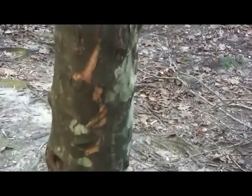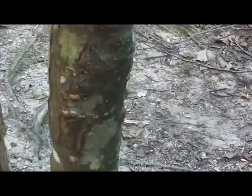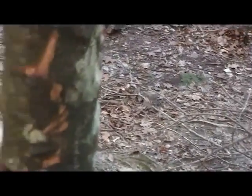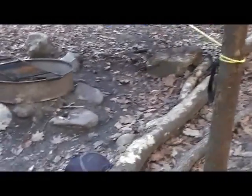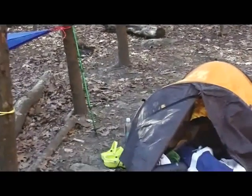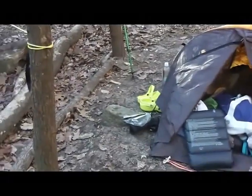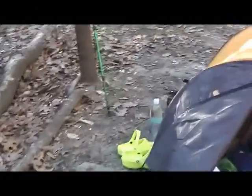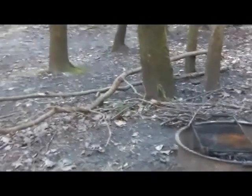I wonder if that's bear scratches. I guess if a bear comes in and messes with me, we'll know it's a bear. So I'm gonna try to start myself a fire. May take me a few minutes to get all ready for that, and I'll try to demonstrate my petroleum jelly fire starter.